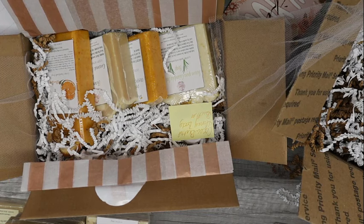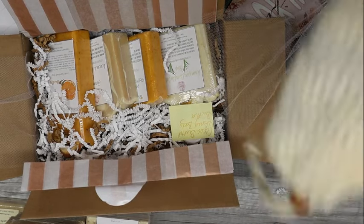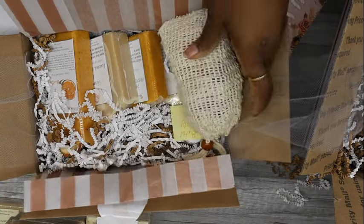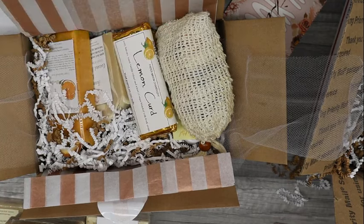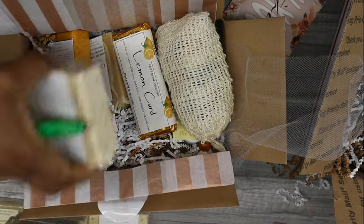All right, so let me get the rest of our order, which is, she has... Oh, now I might need to get a bigger box for you. This is a big box day for you. She got a bag of bits. She got the lemon curd wax melt. These are oldie but goodies. I'm phasing these out, so they are $2. She got the goat's and oats, which is here.